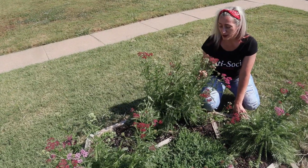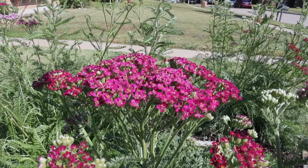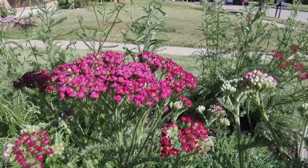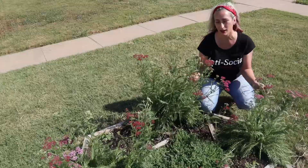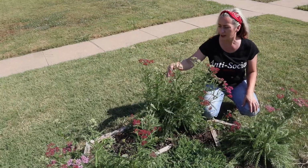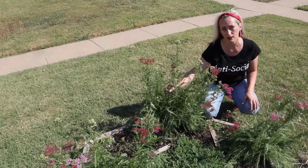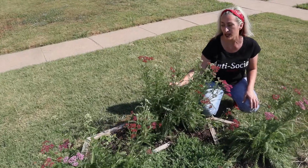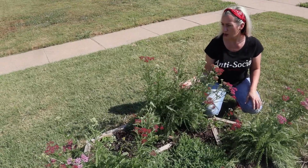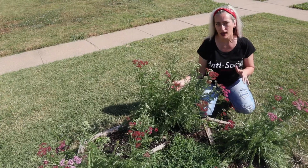I've been very happy with my yarrow. This cerise queen yarrow, it's beautiful. I keep forgetting to cut it just for a cut flower to bring inside the house. I did make a tincture out of this. I did my first batch. It's ready for me to actually put into the bottles. So I'm gonna see how it is and how it tastes.